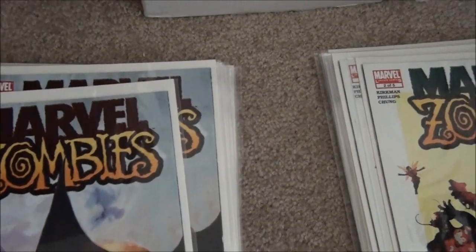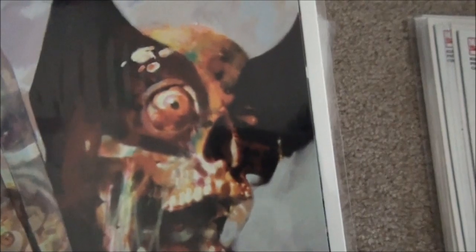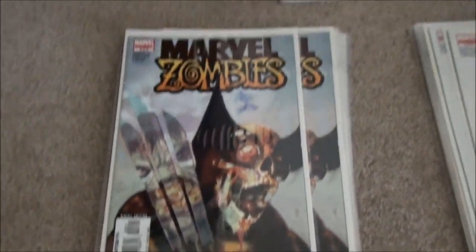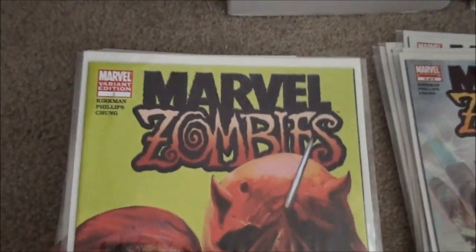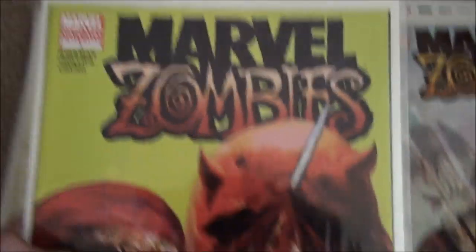Marvel Zombies Issue 3 of 5, same thing, 2 copies. Got the little Hulk on the blades there, so cool. Hulk's eating eyeballs there. I think Hulk ate Wolverine's eye or something. So that's Marvel Zombies 3. Good looking comic, you know. Okay. Marvel Zombies 3 of 5. There's another one. This is, of course, a little Elektra and a Daredevil. Got to support the old schools. Variant edition. Number 3. That's a variant edition of that one.